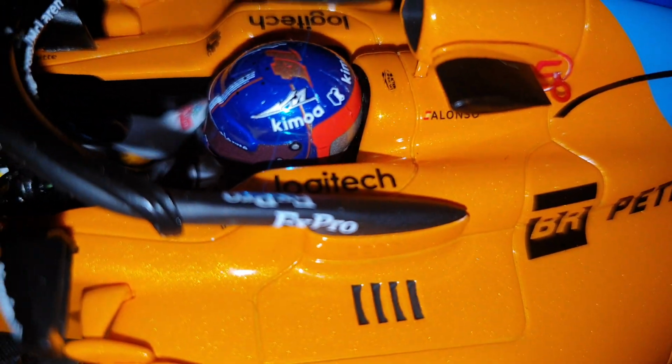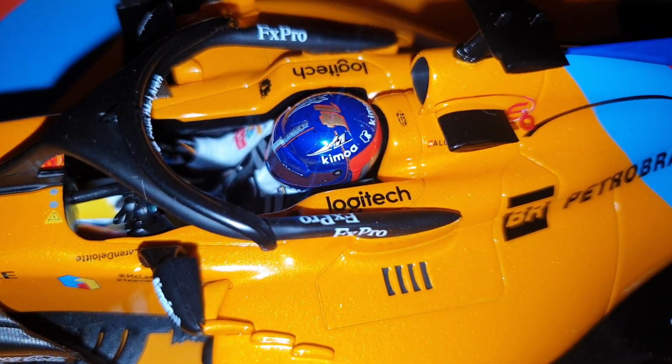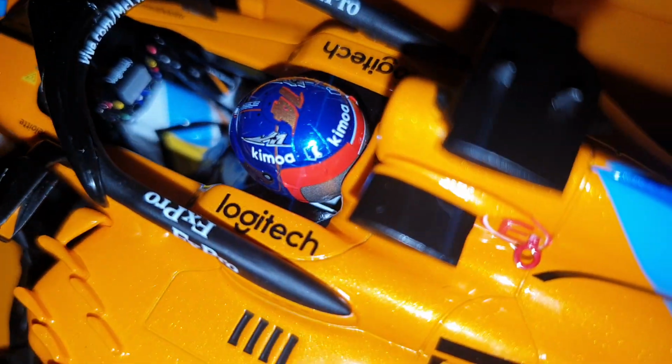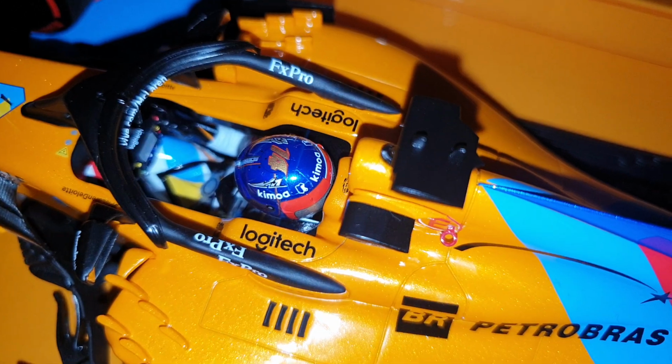The cockpit doesn't have photo etched seat belts, they are decals, which is a bit of a shame, but standard with Minichamps models. A nice helmet detail there, and fairly good cockpit material. Cockpit detail there.